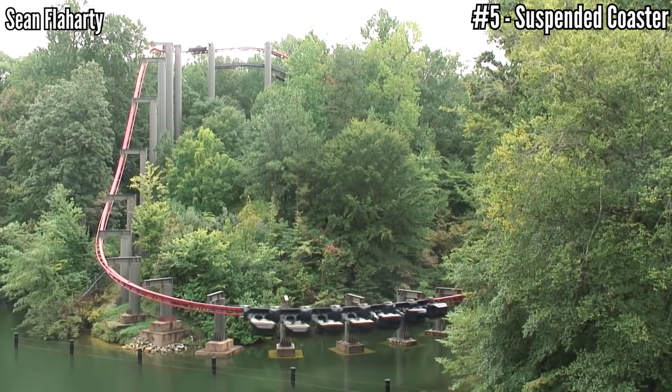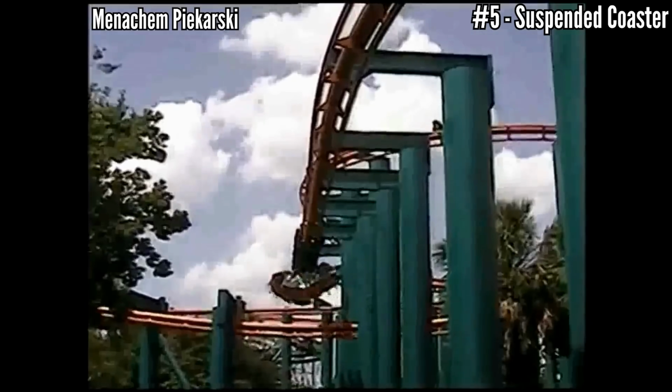Aero thought if they didn't bank the turns, the cars would swing more. This was correct, but they didn't consider the stress it would put on the track. The Bat would only last parts of 3 seasons, and they went back to the drawing board. They re-emerged with 2 installations in 1984, and they would build 7 more through 1993.